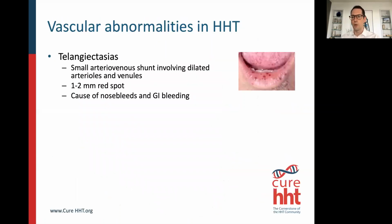So what kind of things do we see with HHT, and how do we make this diagnosis clinically? This is a look at what the typical telangiectasias look like. They look like little red spots, but if you look at them microscopically, it's actually a tiny shunt between a tiny little artery and a tiny little vein. And that shunt is dilated or distended and forms this red spot. So there's actually quite a bit of blood flow happening in these telangiectasias. And that's why, as many of you have seen, these can bleed quite aggressively, kind of like an arterial pulsatile flow when they bleed.